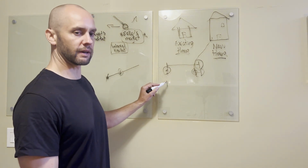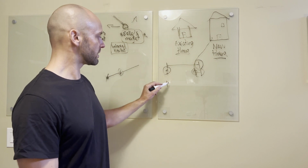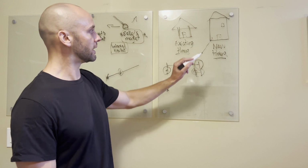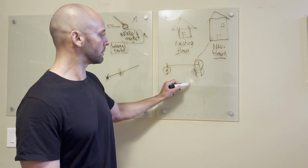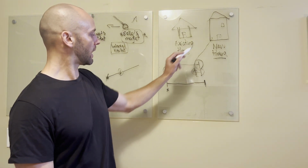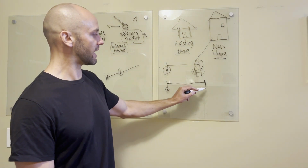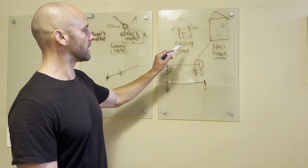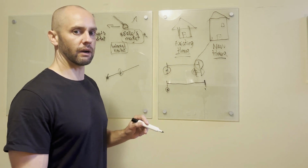Let's say you get the offer accepted. Same type of a situation, you've got conditions which are satisfied. Now you have a firm purchase on your new home, and you're gonna want to give as much time as possible between a firm purchase here and the possession date where you will actually get the keys over here, in order to allow enough time for you to list and sell your existing home.